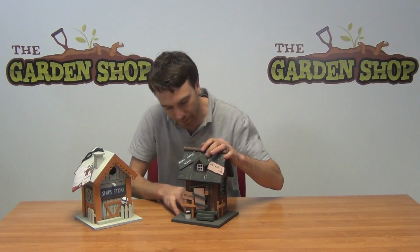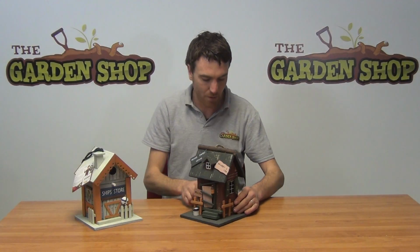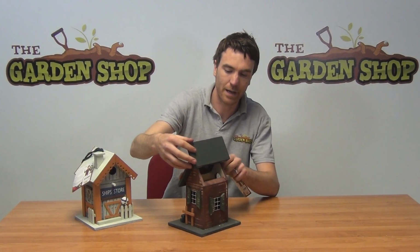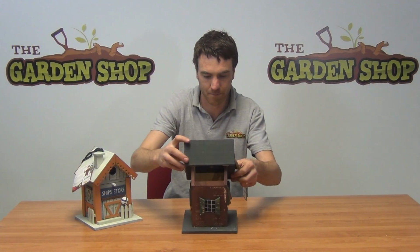We'll just look at the next one that we have here, and this is the Granny's Inn. So this has more of a small cottagey look to it. We'll turn it over, and you can see that at the back we also have another flap here, and again that allows you to access the inside of this birdhouse.